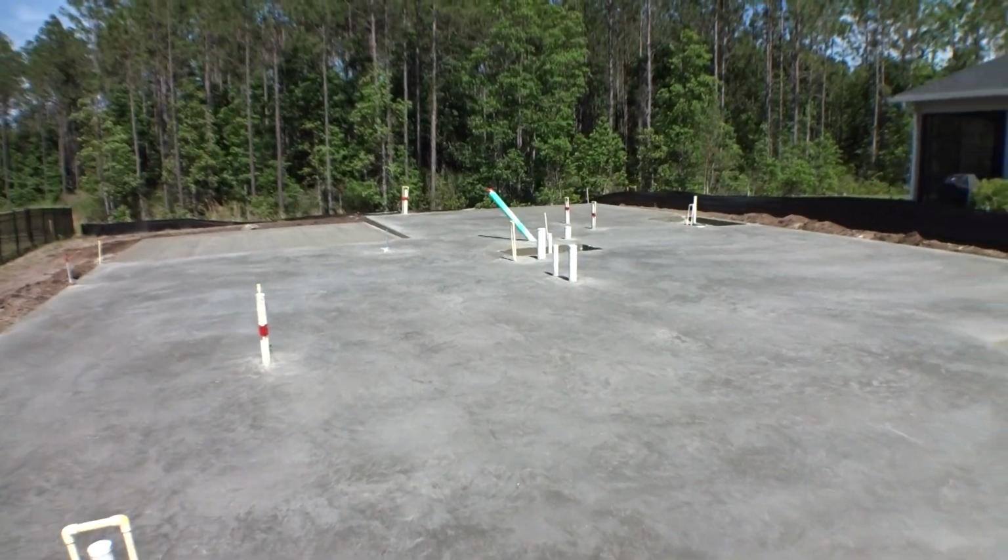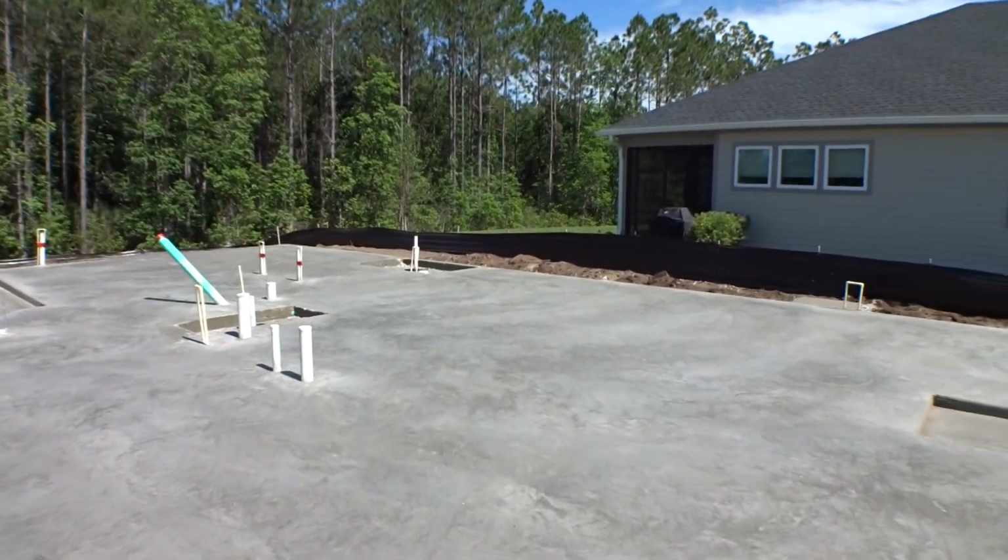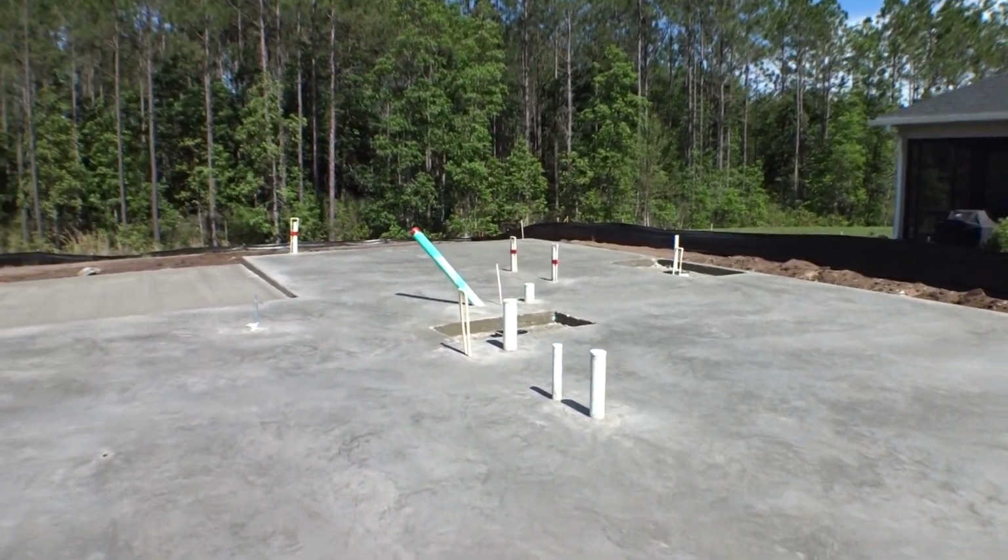All right, so here we go. Like I said, the framing package will probably be on site here in a day or two. We'll start getting this thing framed up.